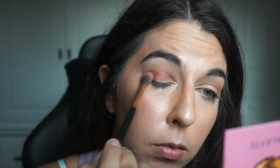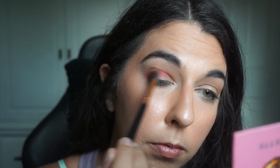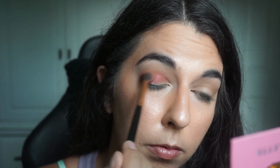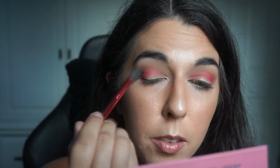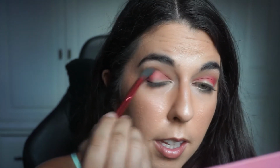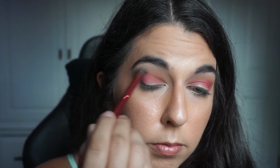This picks up so nicely on the brush and really seems richly impactful with very minimal effort. All right, and then I'm just going to blend. I'm going to pick up a little bit more of the shade Safari from the Camel palette just to help blend the edge of this out. It's a little muddy, a tiny bit muddy, but that's fine. It's not bad, it's a smidge.